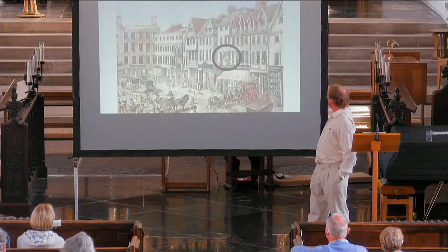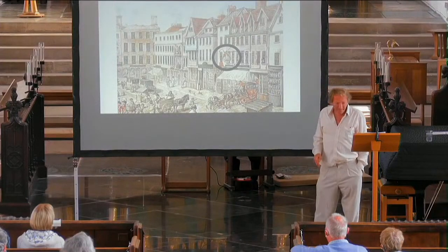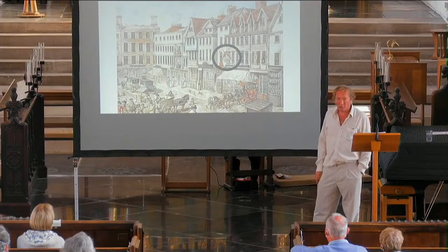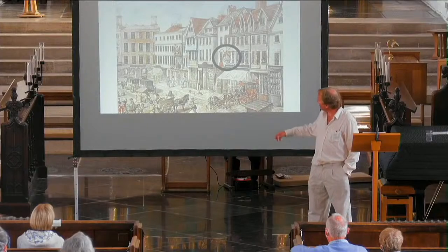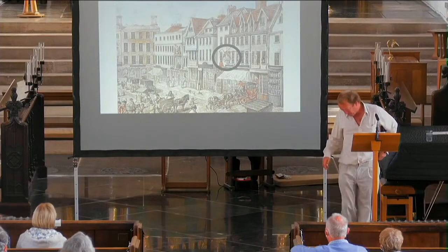And then you can see the place here. This is a painting from the early 19th century, and you can see it's a coaching inn because you've got a coach coming out of the entry, and the King's Head sign there.